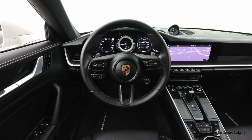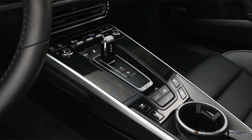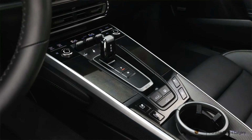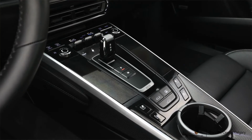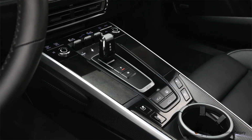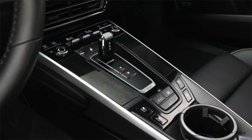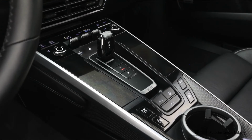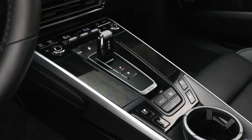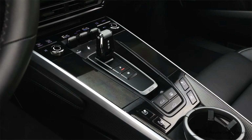Also lots of performance content in here. We have things like the Sport Chrono package, which gives you your Sport Plus mode and launch control, lap timers, things like that. We also put in the Sport exhaust, so you have the button to make it sound a little bit louder if you want to. It also changes the look aesthetically in the back with the tailpipes, rather than having the quad smaller pipes, you've got larger dual oval pipes back there. Looks cool, sounds cool, and definitely one of the most in-demand options on the 911.